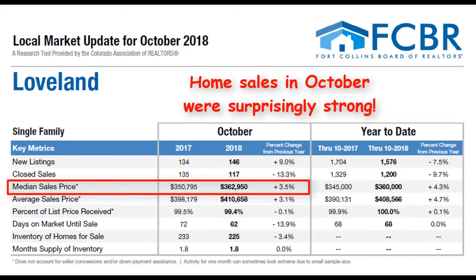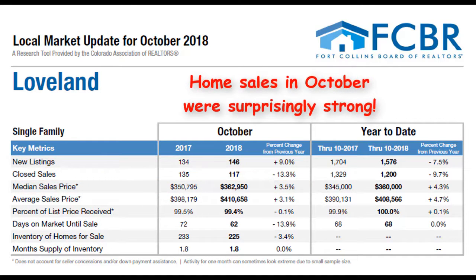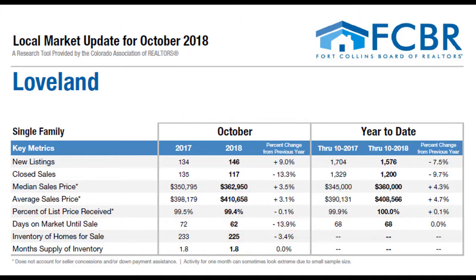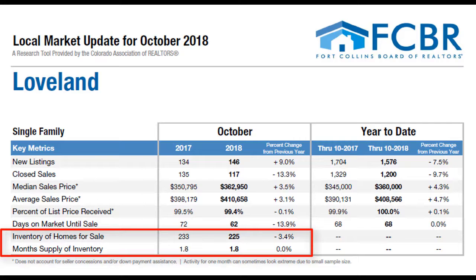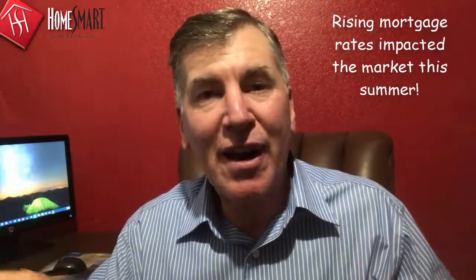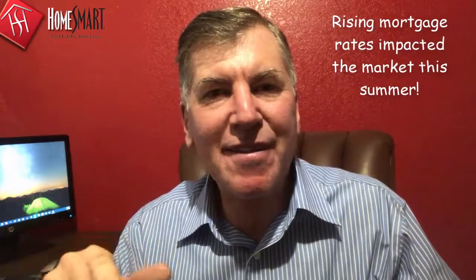Homes were moving at a pretty good clip in October, 13.9% fewer days on market than a year ago, and the month's supply of inventory was almost the same at 1.8. Rising mortgage rates played a big part in flattening out the real estate market in our area and across the whole country this summer.